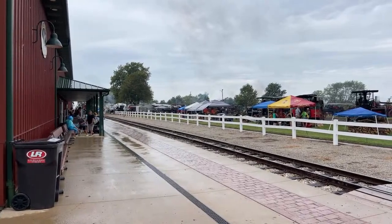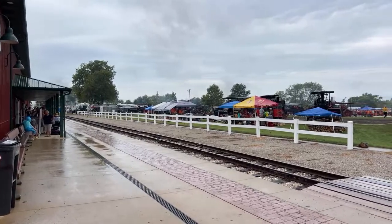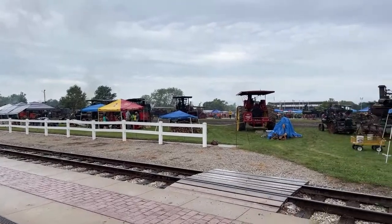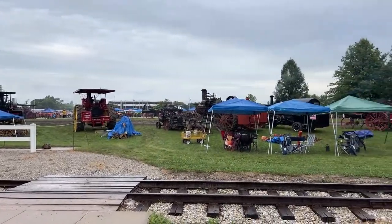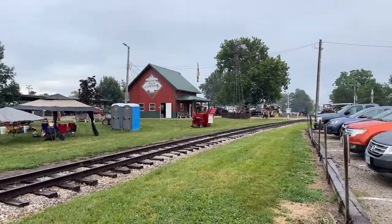So the Midwest Central currently is running two trains like they usually do. The one with number 6, the steam engine, just departed. And coming in shortly is going to be the other passenger train, hauled by the diesel locomotive number D9.